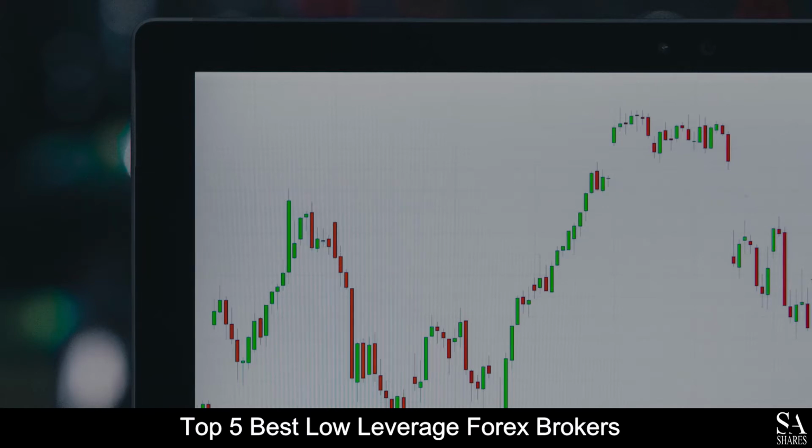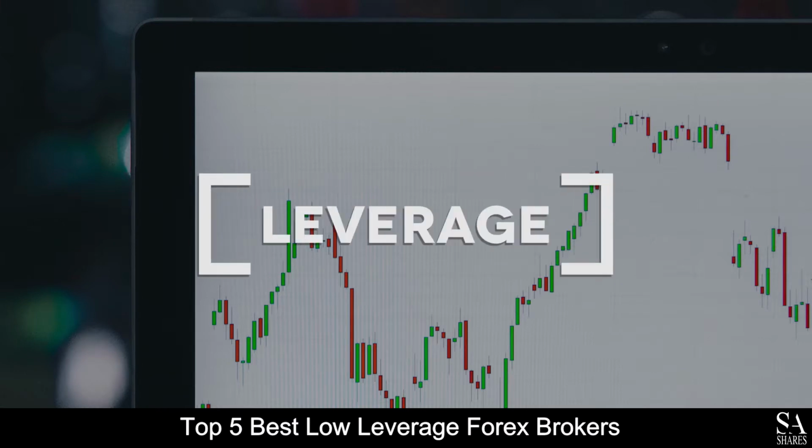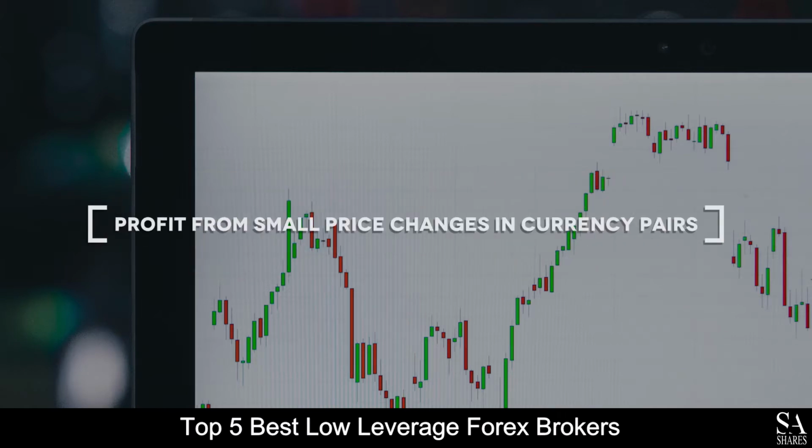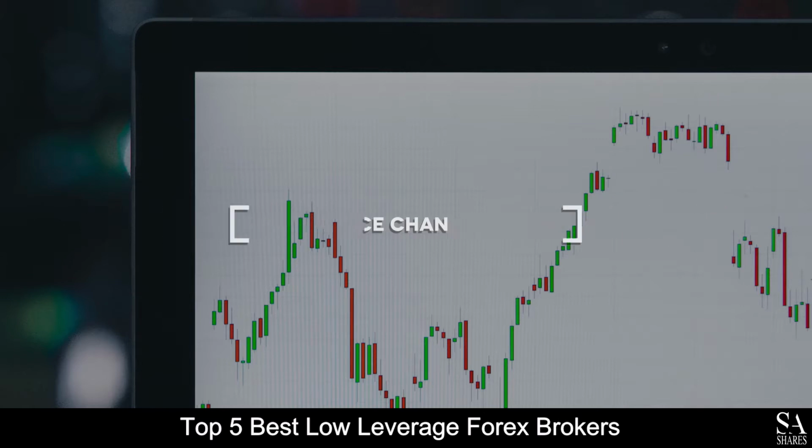Let's get into it. Firstly, leverage is the use of borrowed funds from the broker to increase one's trading position beyond what would be available from the individual trader's balance alone. Forex traders will often use leverage to profit from small price changes in currency pairs. Now let's get into our list of the top 5 best low leverage Forex brokers.